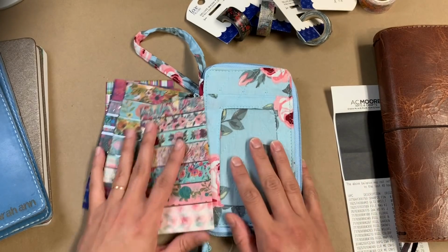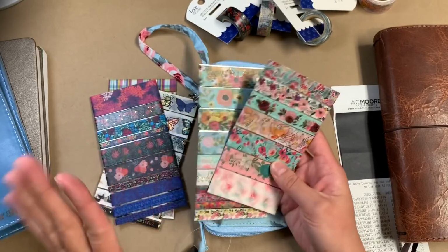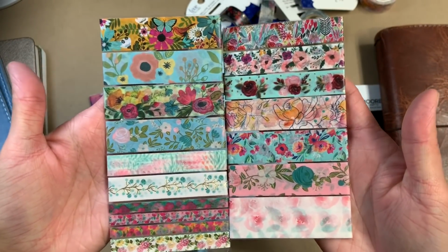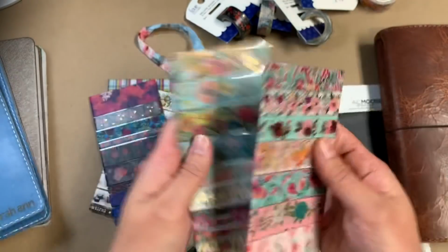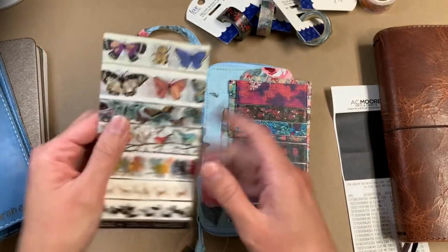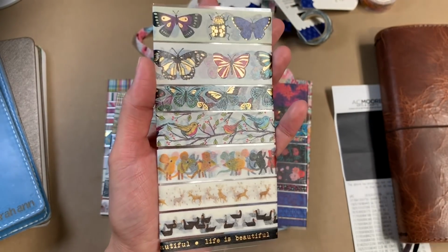So that's kind of where my head was at when I did all of this. And I try to group these. So these are my lighter colored, brighter type of floral tapes. This is my darker floral one. And then this is my favorite creature type of washi tapes.